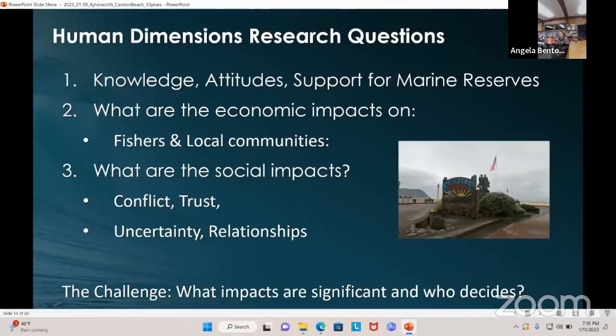Is it people that are local in the communities? Is it the people who are impacted? Is it people that live in Portland in the I-5 corridor, since that's where the majority of the population lives? These are all good questions for us to be considering as Oregonians when we think about the marine research program and where it goes moving forward.